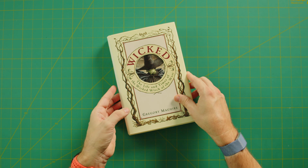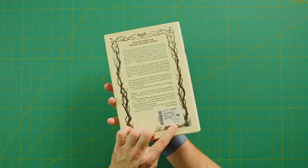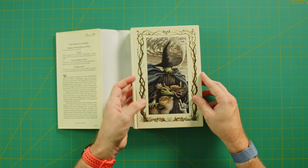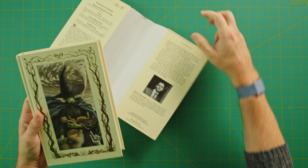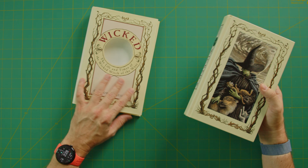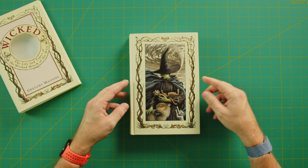This dust jacket is pretty normal. I paid $24 for it at TIS in 1995. Underneath the dust jacket, you gotta be very careful here. This one's getting a little old. Look how young Gregory Maguire was.